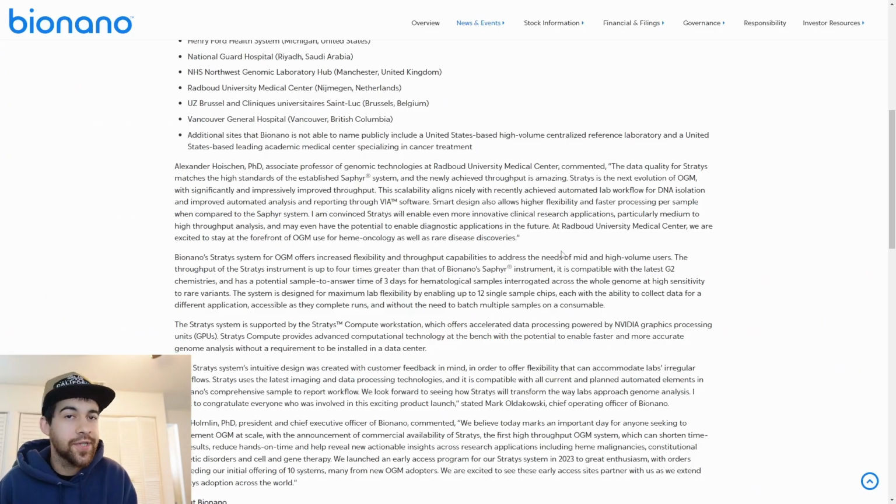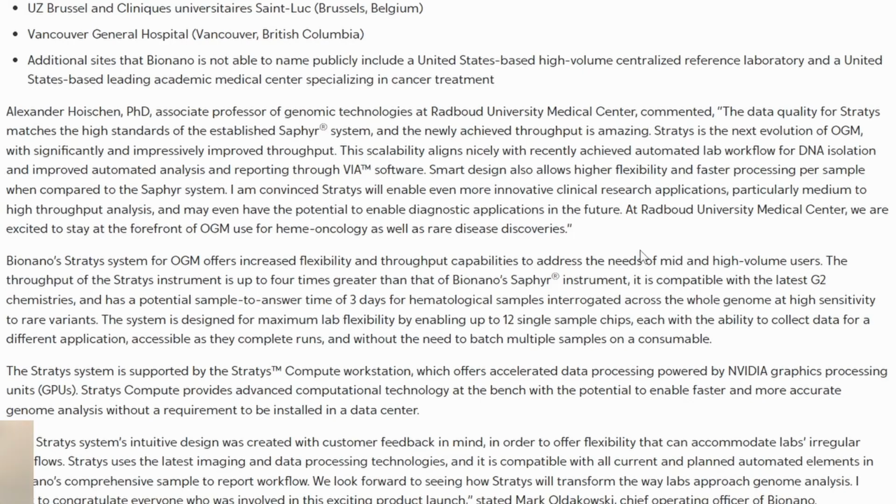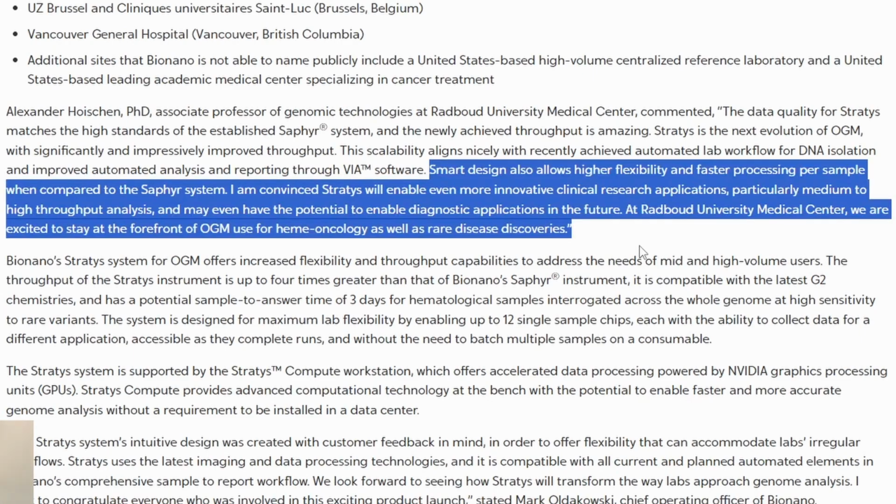But this Radboud University professor says that the data quality for Stratus matches the high standards of the established Sapphire system, and the newly achieved throughput is amazing. Stratus is the next evolution of OGM, with significantly and impressively improved throughput. Their smart design also allows higher flexibility and faster processing per sample when compared to the Sapphire. He says, I'm convinced Stratus will enable more innovative clinical research applications, particularly medium to high throughput analysis, and may even have the potential to enable diagnostic applications in the future. At Radboud University Medical Center, we are excited to stay on the forefront of OGM use for hemato-oncology as well as rare disease discoveries.